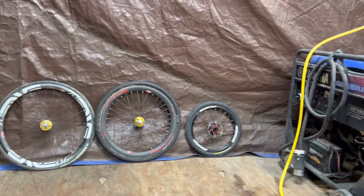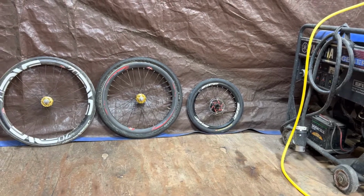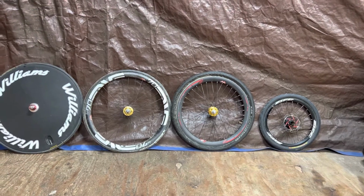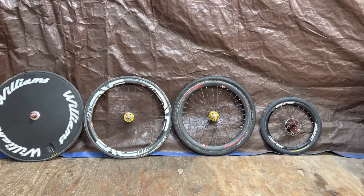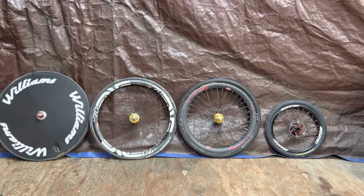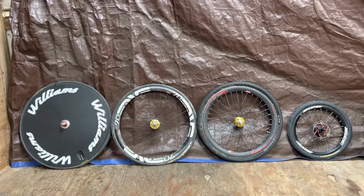So here on the Zip, we have a 40 millimeter tire. On the one next to that, that's a 2-inch Schwalbe. And the Envy mountain bike wheel, I use that for my recumbent. A lot of these were used for recumbents at one time. So it depends on the application.